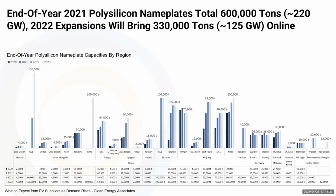That's not to say that polysilicon pricing will crash to the levels that we witnessed in mid-2020 at the height of the COVID pandemic and the height of uncertainty in future solar demand, but we should see more temperate pricing in addition to more reasonable prices for other components along the solar value chain. It's also worth noting that a lot of major expansions are still being undertaken by the big 5 producers of GCL, Tongwei, Xinte, Daqo, and East Hope. These 5 producers really do have a dominance in the industry, and they are the only suppliers that are really confident and able to undertake sizable polysilicon expansions at this time.